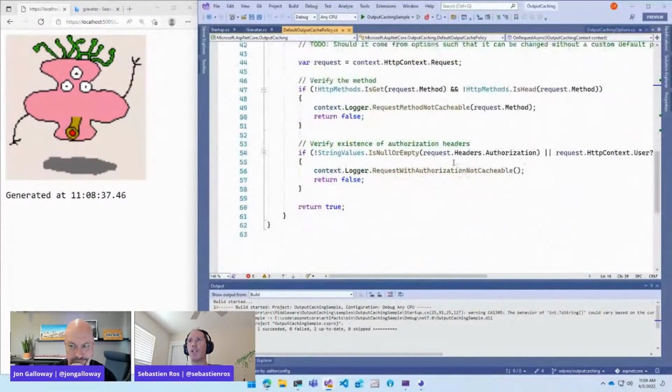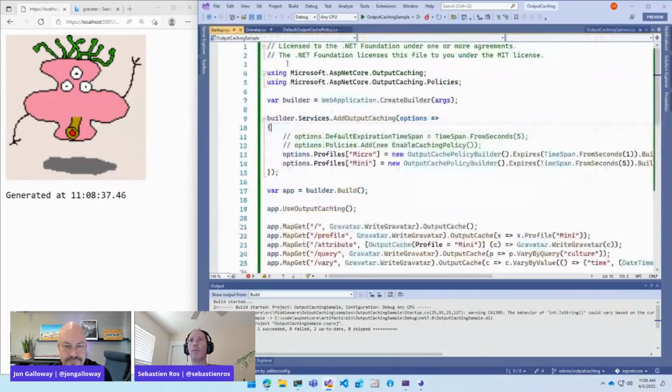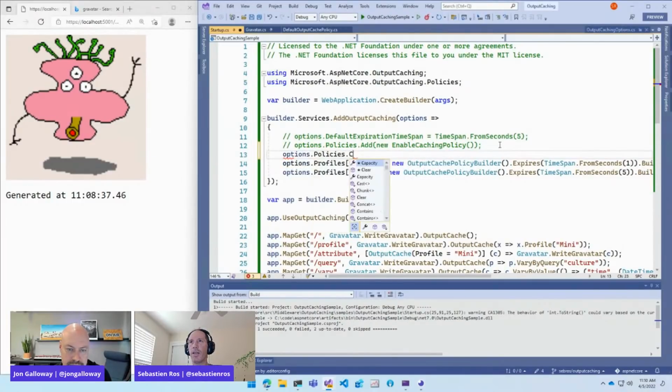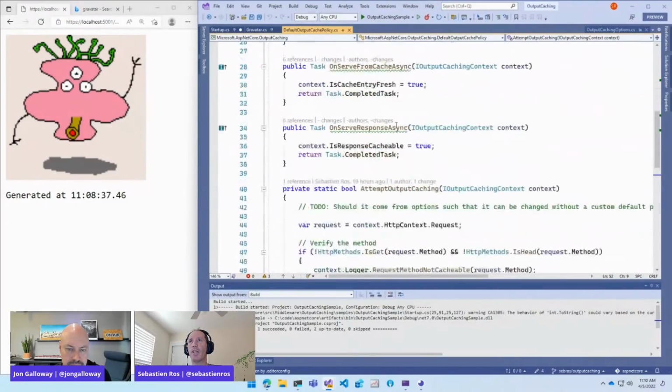You can only cache if the request is a GET or a HEAD, and if the user is not authenticated. That's the default policy. And if you don't like it, you call options.policies.clear, and you add your own custom policy that will do something like this. Define what is cached, what is not cached, and so on.